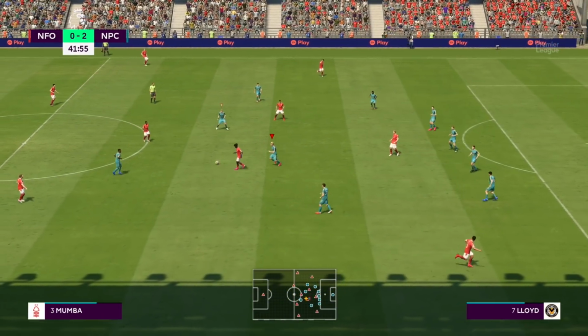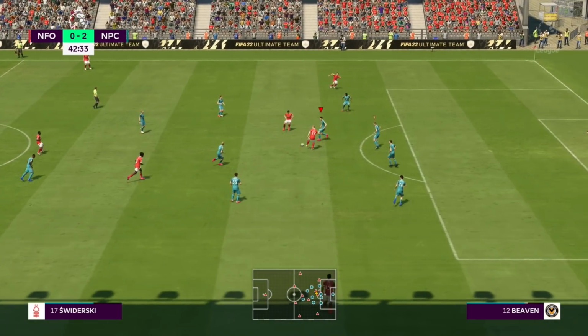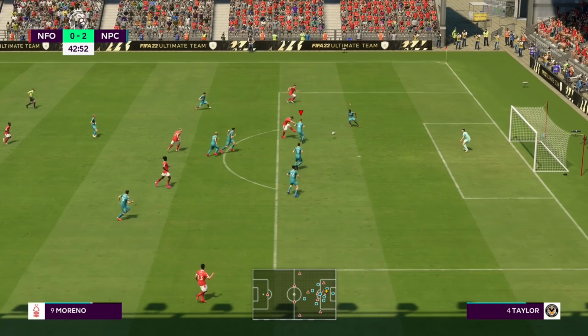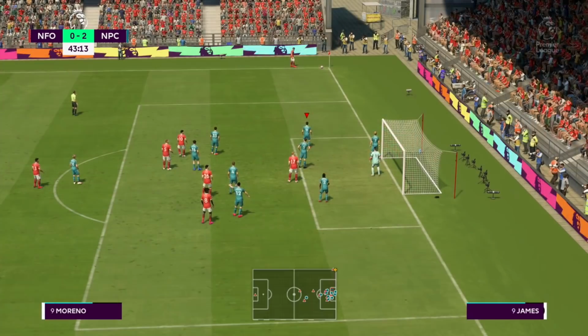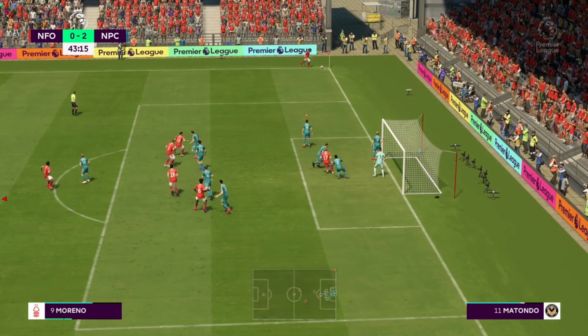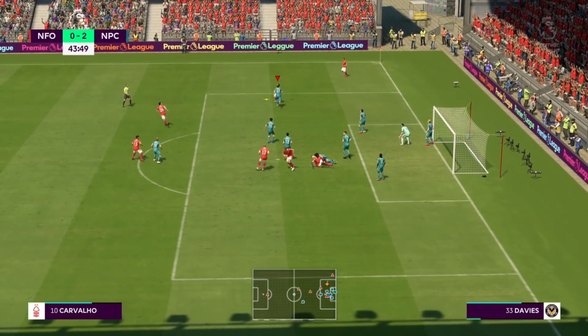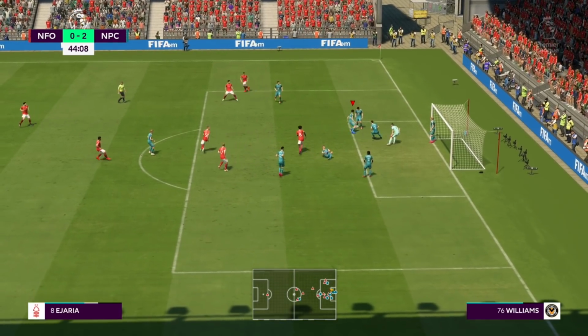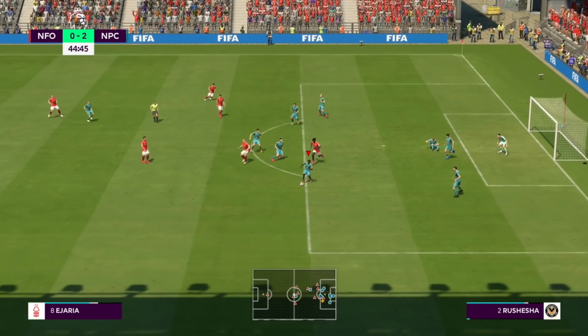So, first game of today's episode, Forest away, City Ground, took the lead through Dan James, and Rami Matondo got yet another one to make it 2-0, kissing the ball off the post and giving us a 2-goal cushion. We were the better team in the first half. Forest had caused a couple of problems. Price made a couple of pretty decent saves. We were still leading by 2, but right before the break, oh my goodness gracious me, deja vu.